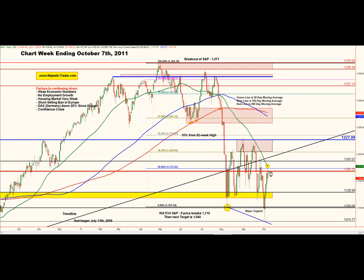Friday we had a bit of a rally and then a sell-off in the afternoon. We got very near the 50-day moving average. We didn't bounce off of it, but the Dow and the NASDAQ essentially bounced off of their 50-day moving average. Fell down, we settled around 1155.